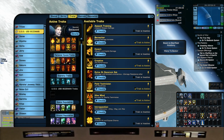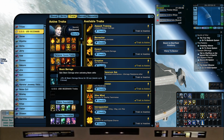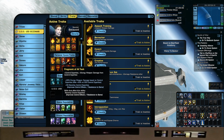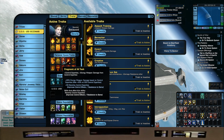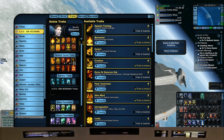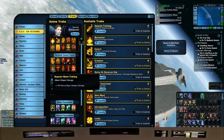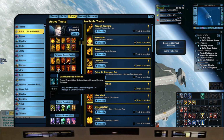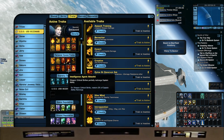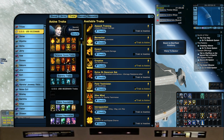Trait-wise, this is what we're doing. A good day to die. Beam barrage. Fragment of AI tech, which actually also was given to us by Paktoy. So huge shout out again to you, sir. Thank you so very much. Adaptive offense. We're going to use intense focus. Superior beam training. Unconventional systems. Terran targeting systems. Intelligent agent attaché, and the Boimler effect.